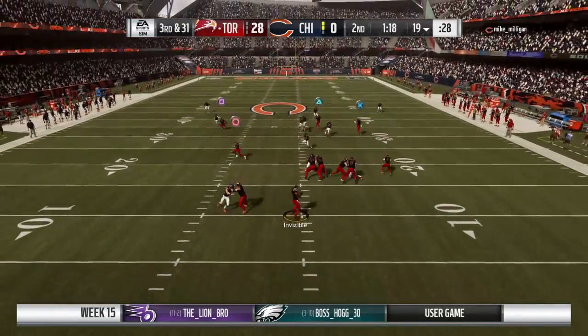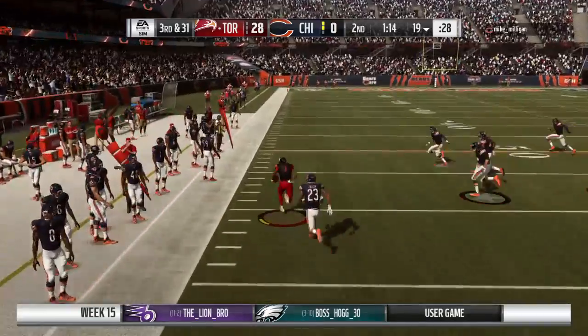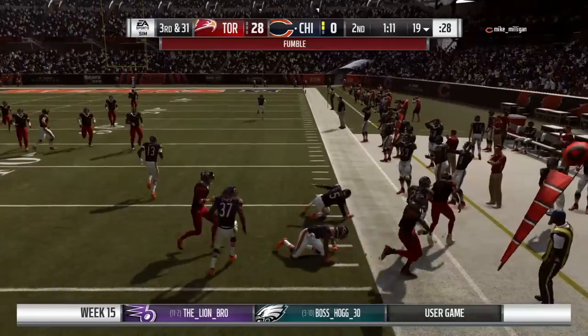They'll set up to throw. Quick hitter here. It's complete. And now look at this. Big gain, but a fumble. And I think the Bears have recovered.